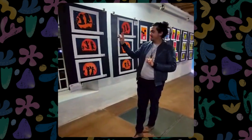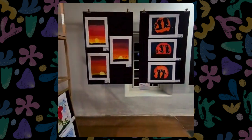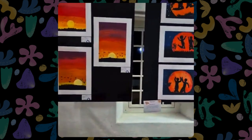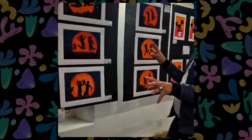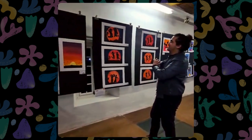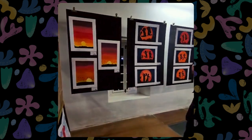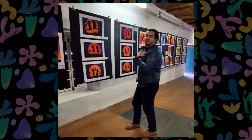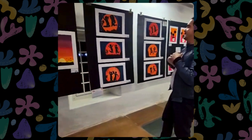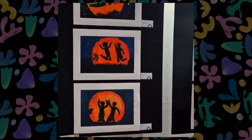One of the other artworks that I would love to share is our sunburst silhouettes. So here the kids were tasked to think about a magical moment with a friend of theirs and draw their silhouette on a sunset. And that sunset is sort of representative of capturing that moment that we can hold to ourselves and celebrate. And I think you can really see the joy in these artworks particularly.